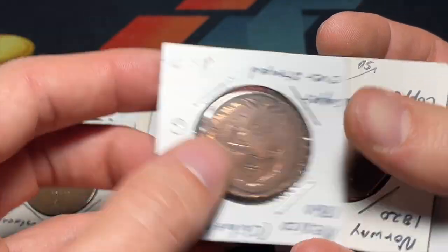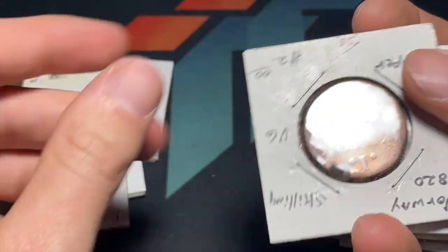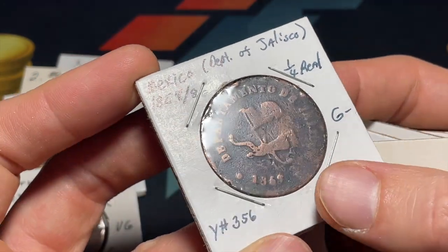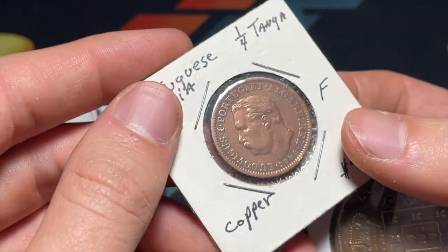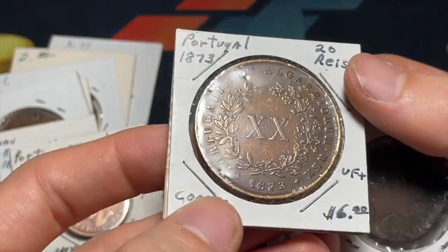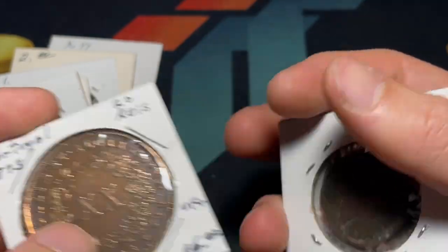5 ore, 1939. Let's see, a Chihuahua quarter real, overstamped. Wow. I don't know if that's an official overstamp or what that would even mean. If you know, don't hesitate to comment. 1820 skilling. Let's see. Another Jalisco, Mexican, 1859 over 8, though I can't really see the over mint. And then we have a Quarto de Tanga, Portuguese India quarter Tanga. That's a cool coin, a type that I'm not familiar with. And then another really large plancha item here, which is a 1873 Portuguese 20 reis large copper coin, Portugal et Algarbiorum Rex.